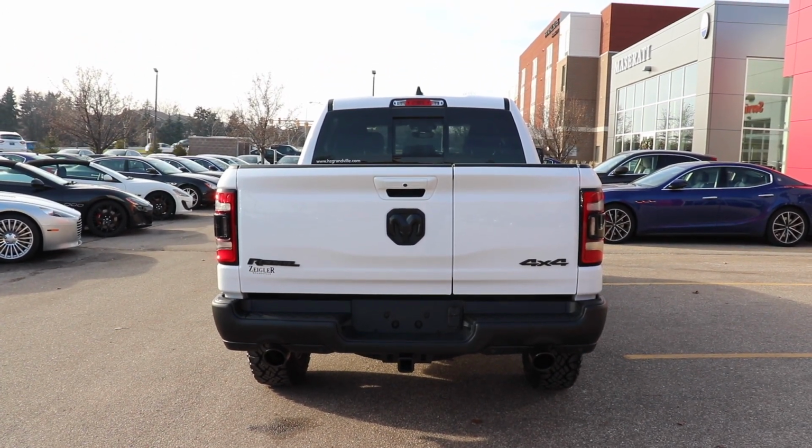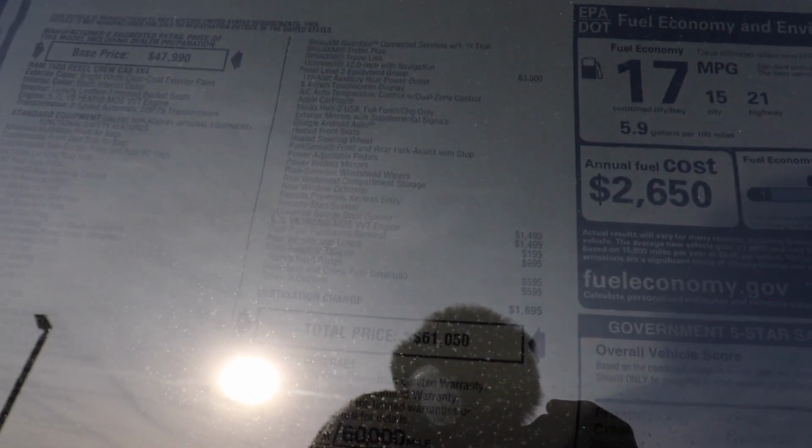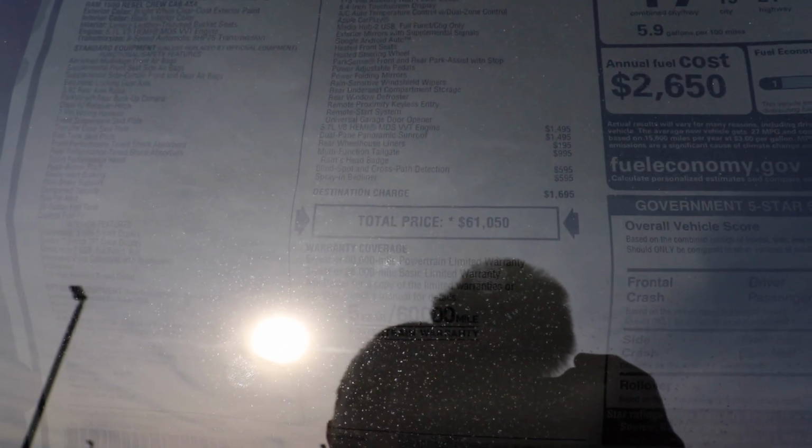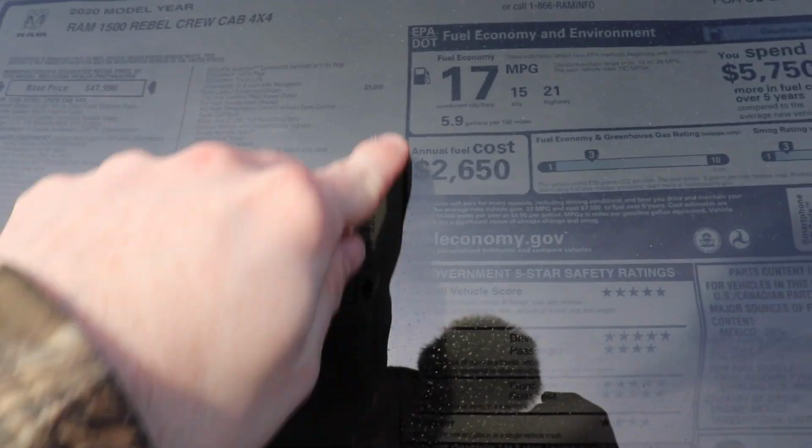Let's take a closer look at the window sticker. So here's the window sticker for this vehicle. Again, it's a 2020 Ram 1500 Rebel Crew Cab 4x4 with a base price of $47,990. All of your standard equipment is right here. Optional equipment starts on this page and comes over to this side.